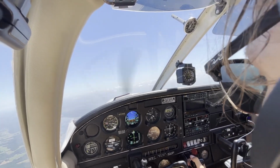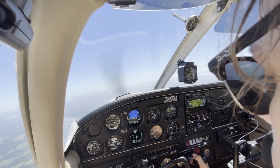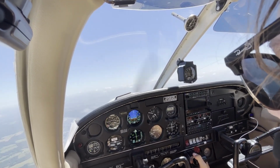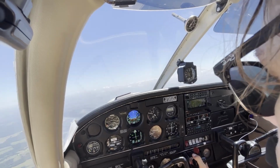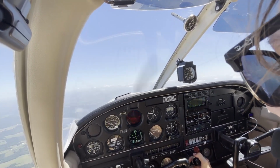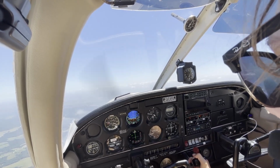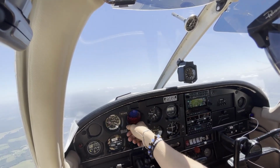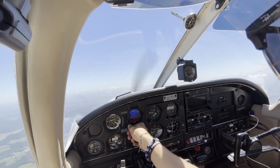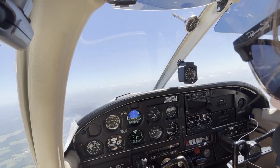Let's intercept that glide slope. Get back on course. Correcting course. Anticipate the glide slope. Down to 2,500. There it is.